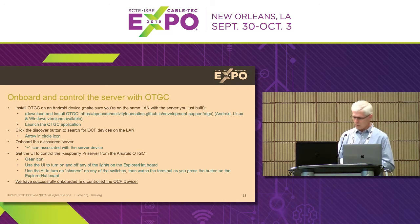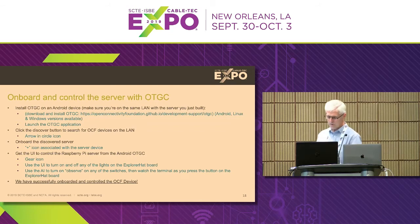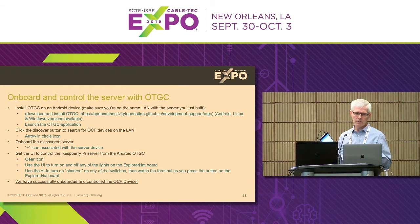And the other piece is on the Android device. We've got a sort of generic client and onboarding tool. What it does is it meets all the security requirements, allows you to securely onboard that device into a secure network which sits on top of your IP network at home. So it will do that part, successfully give you ownership of the device, and after that, it'll read that same input file and will generate a generic user interface on its own, so you don't have to build it. So all these things are tools that are available from OCF, and you can get them for free right now.